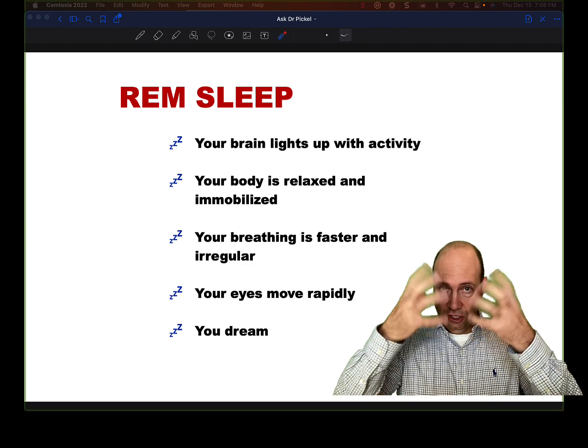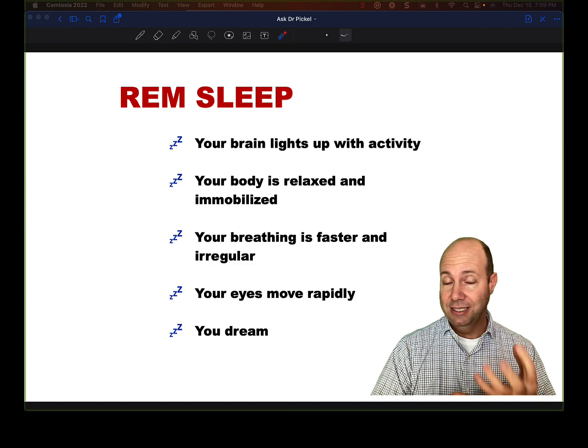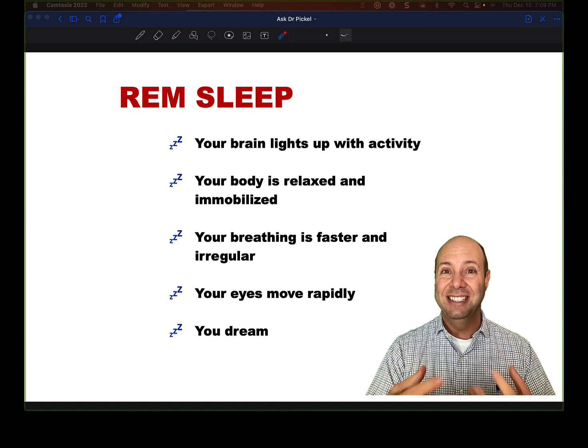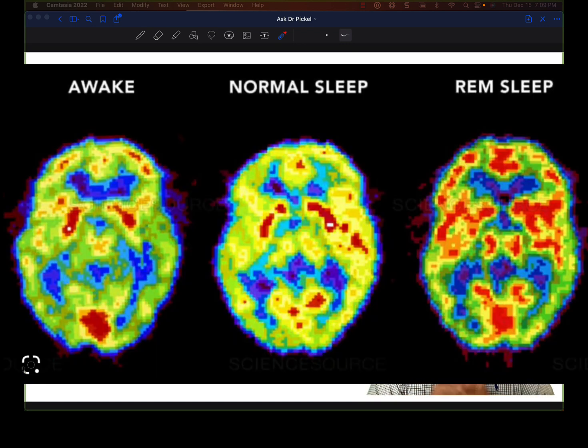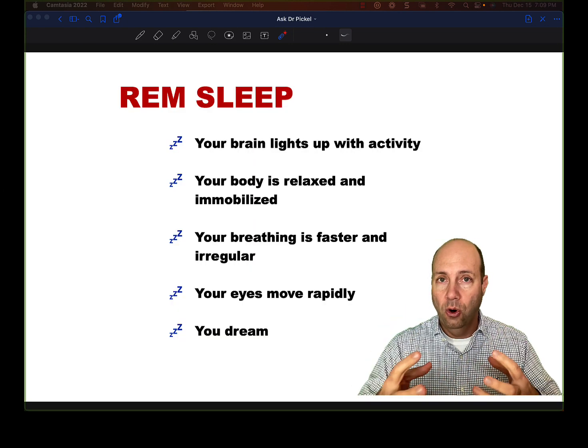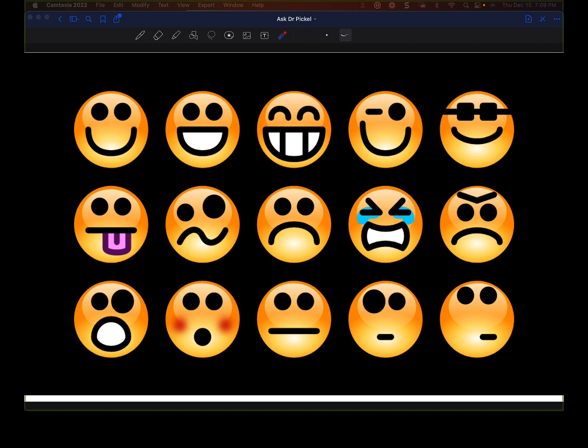The brain actually starts to light up with activity. Now, what's interesting is the areas of the brain that light up the most are what are called the limbic areas. These are the emotional areas of the brain. So that's why it's thought that this time of sleep is when you actually process and store emotional memories. So it is very interesting.